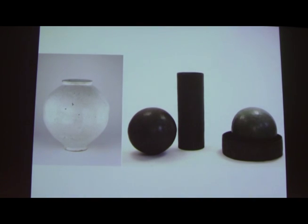So all of these objects contain the same volume as this object on the table. This object on the table is called a moon jar. It's a traditional Korean form. It's about the idea of the full moon. We're creating a pot or a volume that contains as much space as possible, so it's as round as it can be. It was a pot that was given to Lucy Rie by Bernard Leach in 1943. And Bernard Leach is this kind of grandfather of the studio pottery movement.